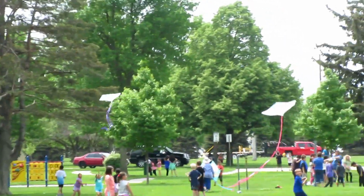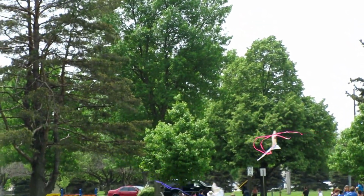I see a lot of people flying a kite. It's a good day to be out there.